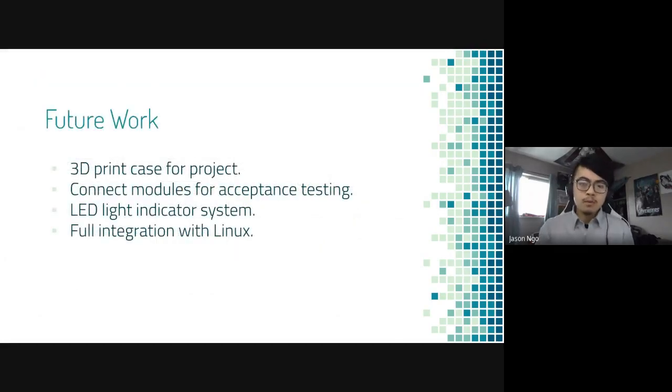Regarding the future work for CARMLS, we'd like to implement a 3D printed case to house all the hardware and software modules together. We'd also like to implement an LED light indicator system to make the return system much more streamlined for any user of our product. Lastly, we'd like to have full integration with Linux since it's open source and it allows for scalability. Throughout the course of this project, on the software side, we've been using Windows for software development.